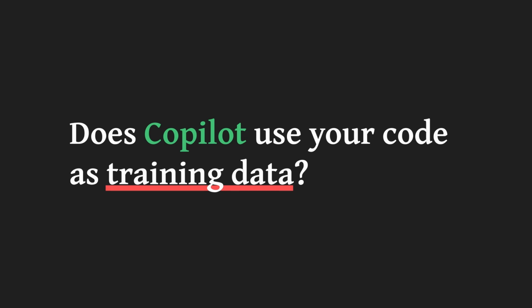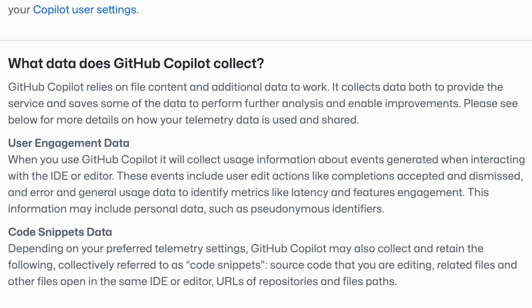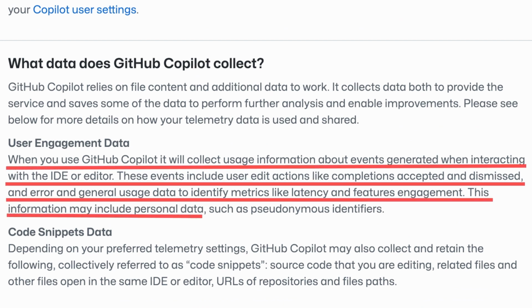Another question is, does Copilot upload your code and use it as training data? The question is answered in their frequently asked questions section of the Copilot landing page. First, Copilot collects user engagement data and general statistics like the code snippets you accept or reject. When you press the tab key to load a code snippet, your choice is sent to Copilot together with anonymized personal data that can't be traced back to you. They call this user engagement data.